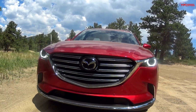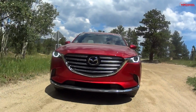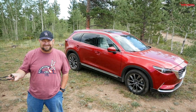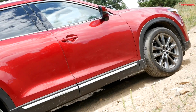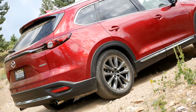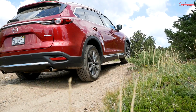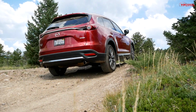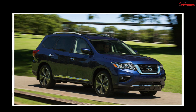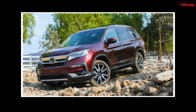This is one of the most competitive classes of all vehicles next to pickup trucks. It's kind of surprising because I know a lot of you off-roaders are like, yeah, okay, so what? It's still a crossover, and you're right. But it does have that new bump in off-roadability, which is something to be said for Mazda, right? So what does it compete with? What doesn't it compete with? The Nissan Pathfinder, the Toyota Highlander, the Honda Pilot.